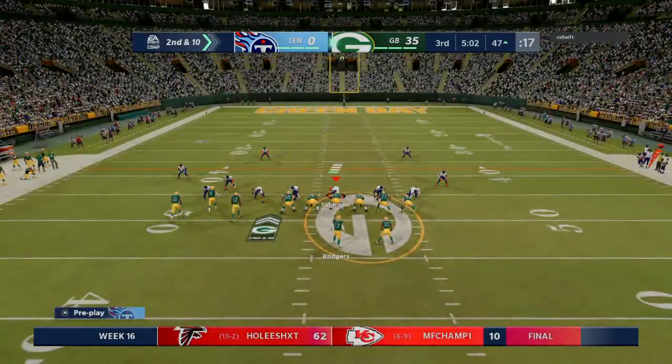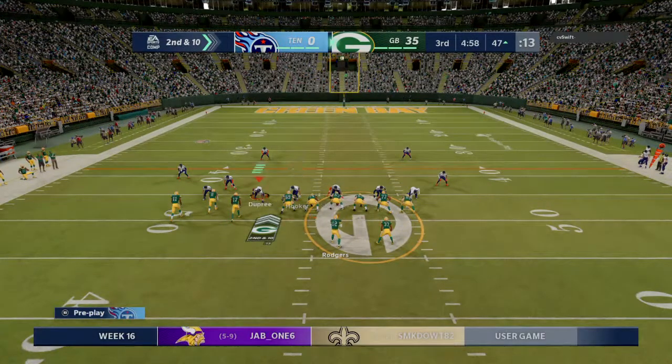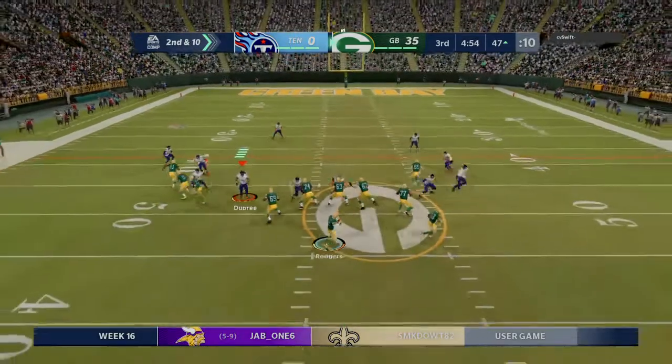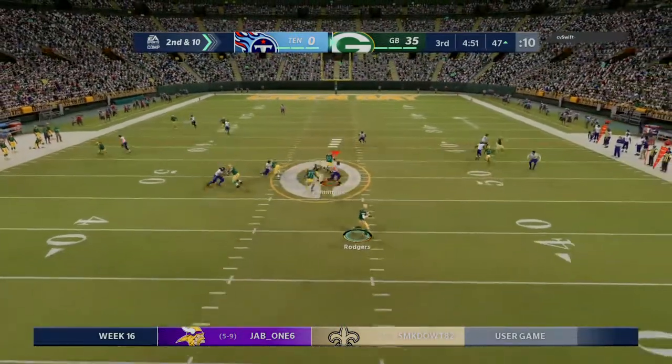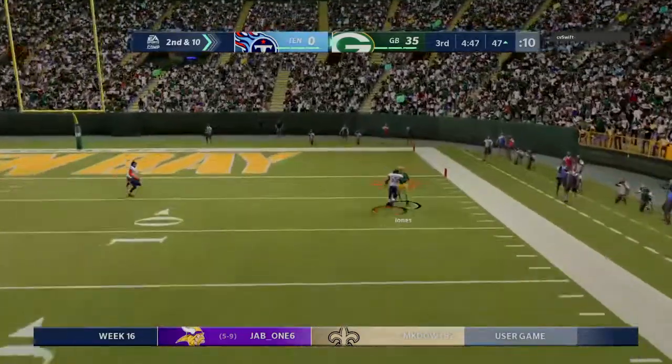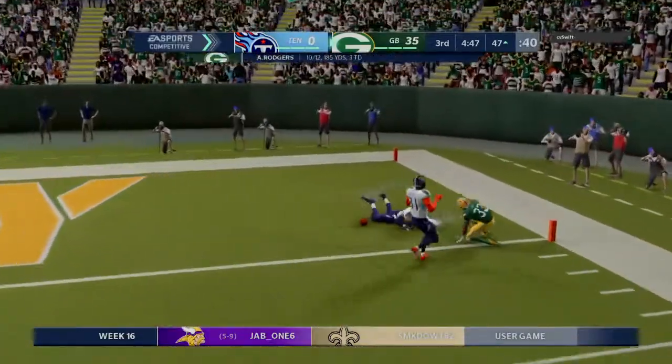Yeah, the evolution of the position has really been significant, hasn't it? Because a lot of teams no longer have a free safety, strong safety designation. They just have safeties. So wherever the ball is, one can be close to the line of scrimmage, one can be deep, and vice versa. On that play, how about that tackle we just saw? Pretty nice.